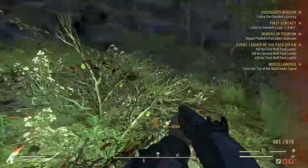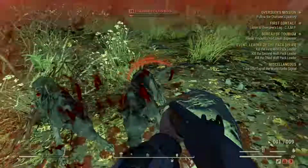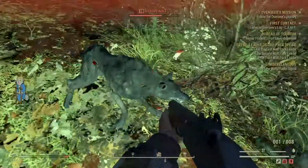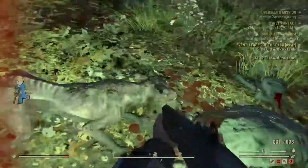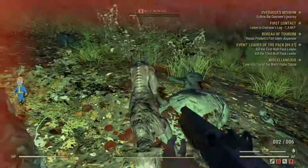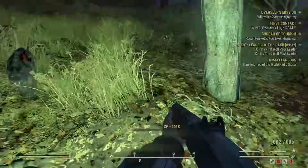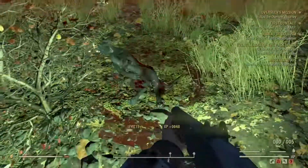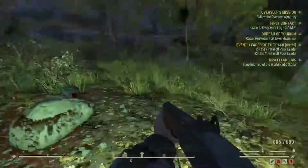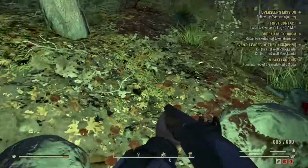At least the leader's dead. Reloading. Jeez! Stim pack. Okay, that was good. I'm trying, man. I wonder why I'm only loading 2 rounds at a time. Okay, phew. Not fun. But what was I supposed to do? Kill the first wolf pack leader. Didn't I do that?